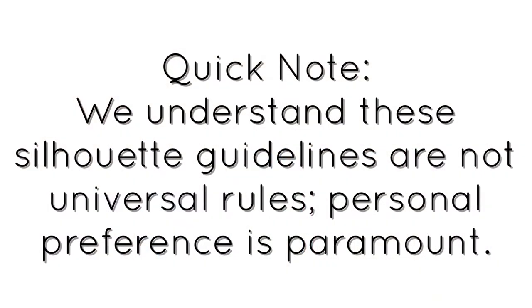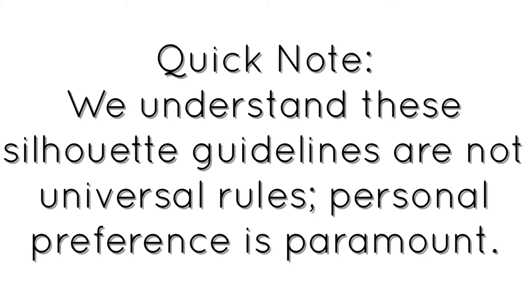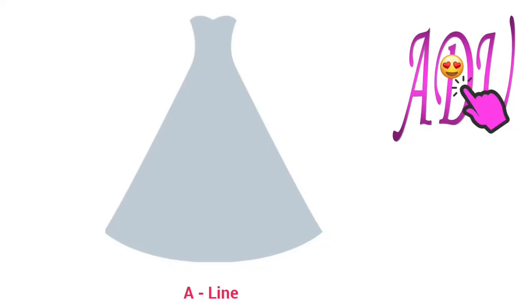Today we're talking wedding gown silhouettes. Let's take a look at the options. First up, the A-line silhouette.